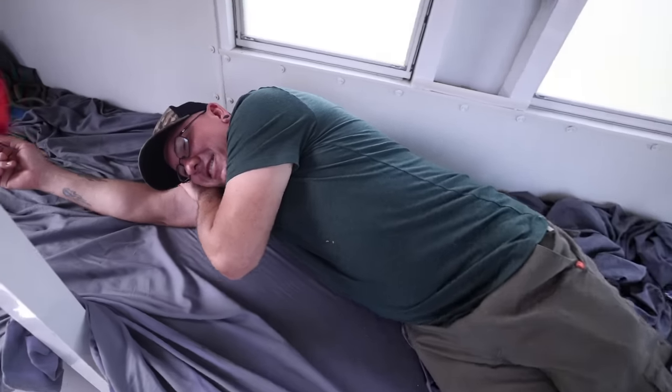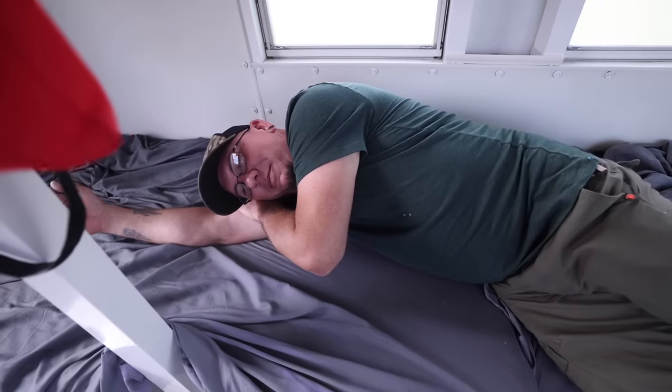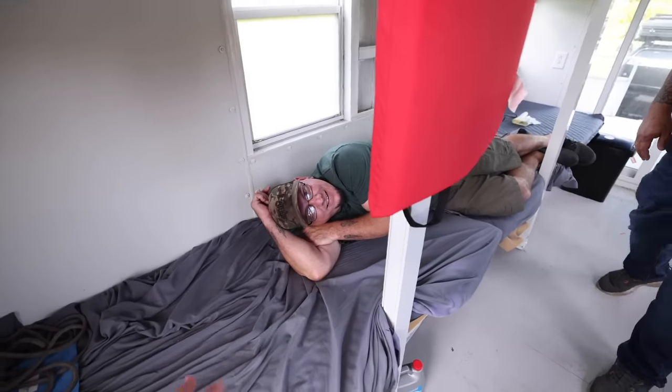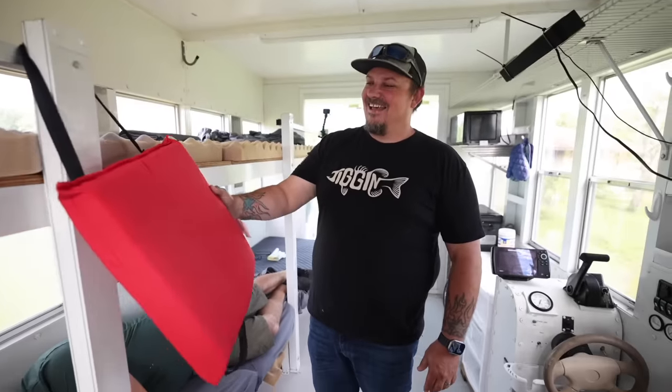There you go. How you feel about the bed, Corey? Bro, I'm here for good. Okay, if the boat sinks, there's conveniently a life raft right here for you. All right. But no, this guy literally left everything.